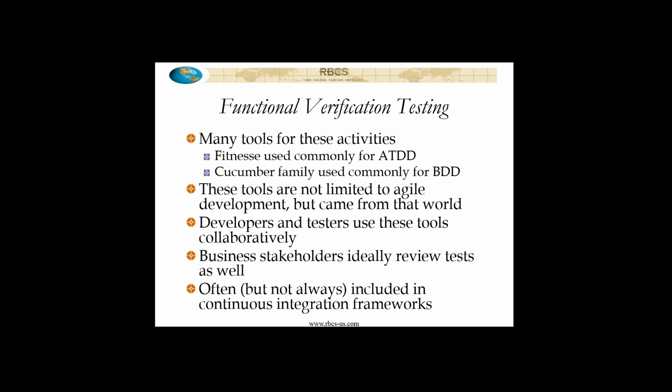Now, one thing that is important if you're going to use these tools is they should be used collaboratively between testers and developers. Excuse me for just one moment.